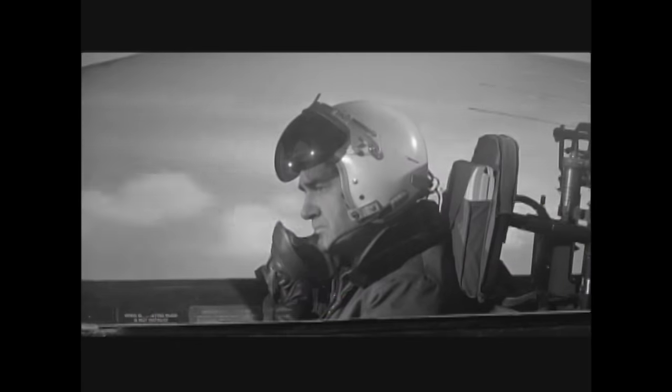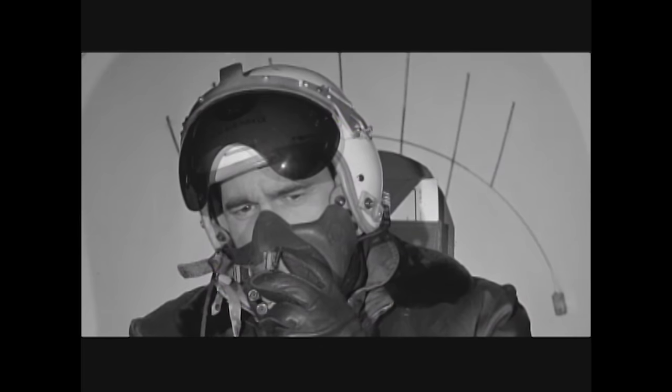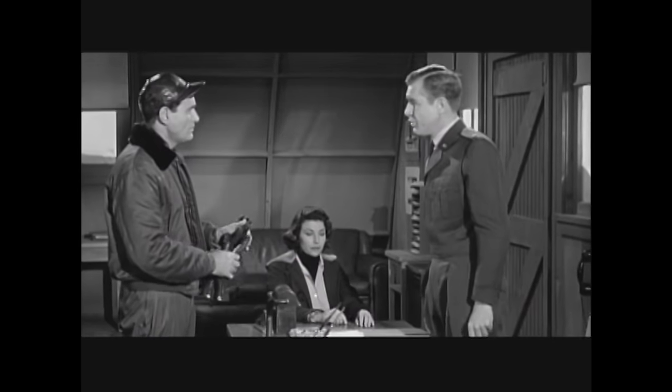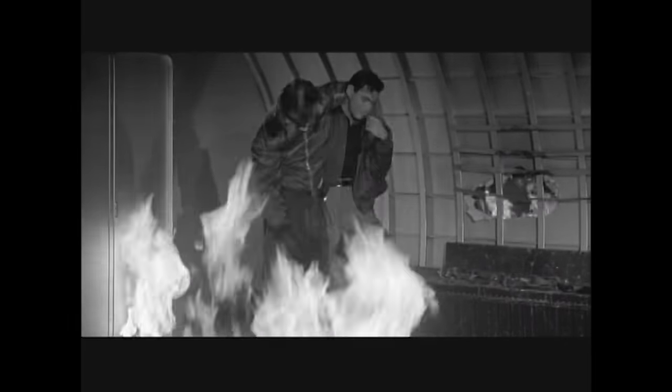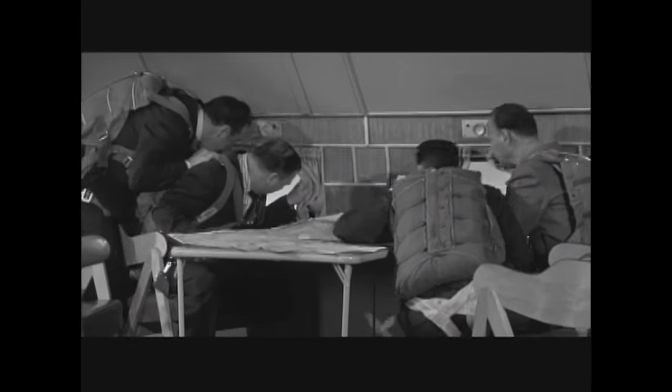Giant Claw starts out like a typical 50s monster movie. It follows a pilot who sights an unidentified flying object. He tries to warn his superiors, but no one believes him. Soon, there's planes missing and a giant claw mark. It builds tension fairly well. The acting's okay for this kind of genre. It's an overall decent movie until about 20 minutes in when you see the monster.